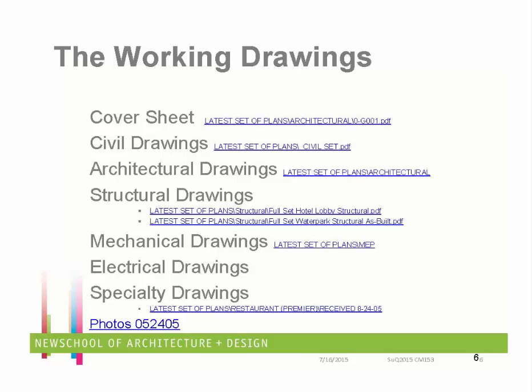So, and then I have a set of photos to show you what it looks like when it's done. And I actually have a video that's online that you can look at, where it takes you inside and outside the whole project.